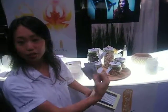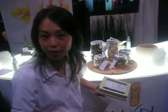This one in little sachets and powder form, never heard of before. And you can go on the airplane with it. No liquid cleansers. Very convenient.